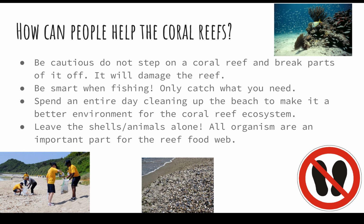How can people help the coral reef live longer? Be cautious when you're going in the water. Do not step on the coral reef, because if you break it apart, it dies and it damages the reef, and you're ruining the environment. Be smart when fishing. Only catch what you need. Don't catch what you're not going to eat, because that could have stayed in the water for the coral reefs and helped them.